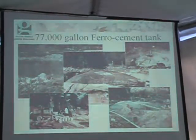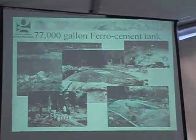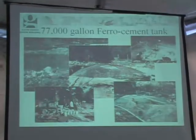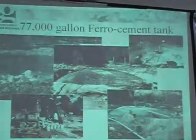This is a 77,000-gallon ferro cement tank. This lady didn't want to see it. The hole cost $22,000. That's a pump up in the top right-hand corner, trying to keep water out of the tank.